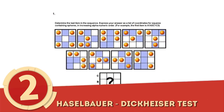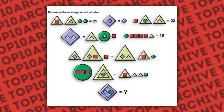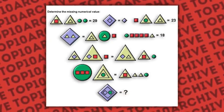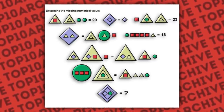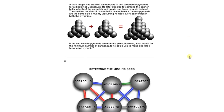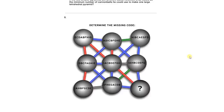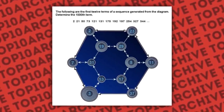Number 2. Haselbauer-Dickheiser Test. Well, go ahead. Decipher this mess of shapes and numbers to prove that you have what it takes to best the Haselbauer-Dickheiser test for exceptional intelligence. To successfully work through this series of complex questions, it's recommended that a rather proficient understanding of mathematics is required, as is the patience to work through questions like this.